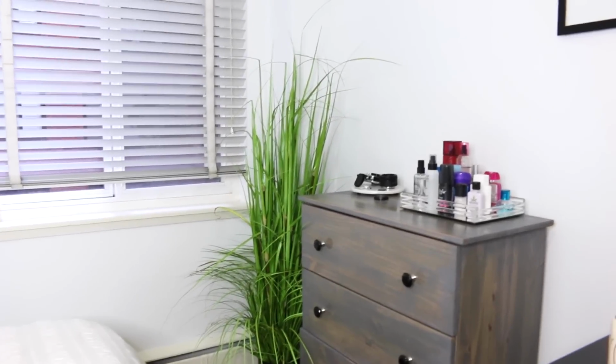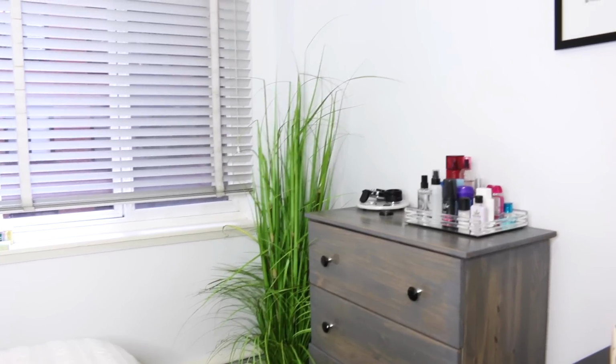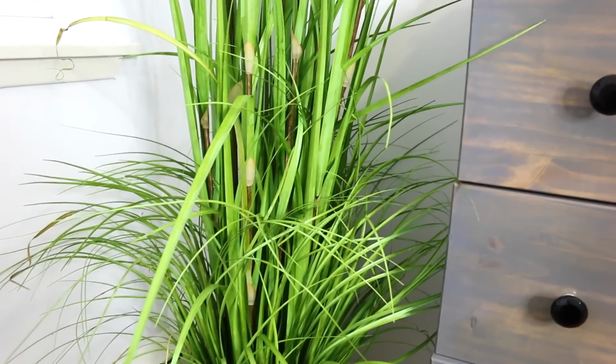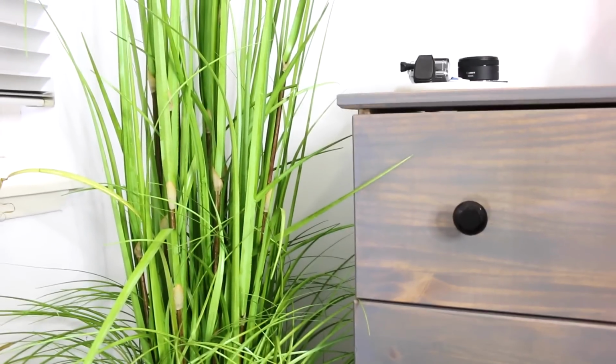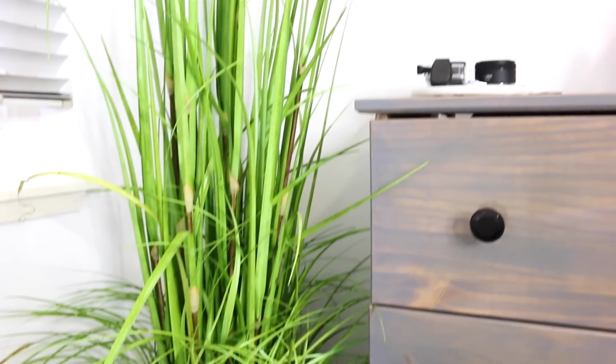Another fake plant. I freaking love this. I got this from Hobby Lobby. It was like 60 bucks, which is pretty good for an artificial plant. And it actually looks pretty real, like if you get up close. Let's just get up close because I want to show you. It actually looks pretty real, right? I think so. I don't really like color, clearly. I'm all about black and white and gray, so plants are a good way for me to add some color and life to the room.